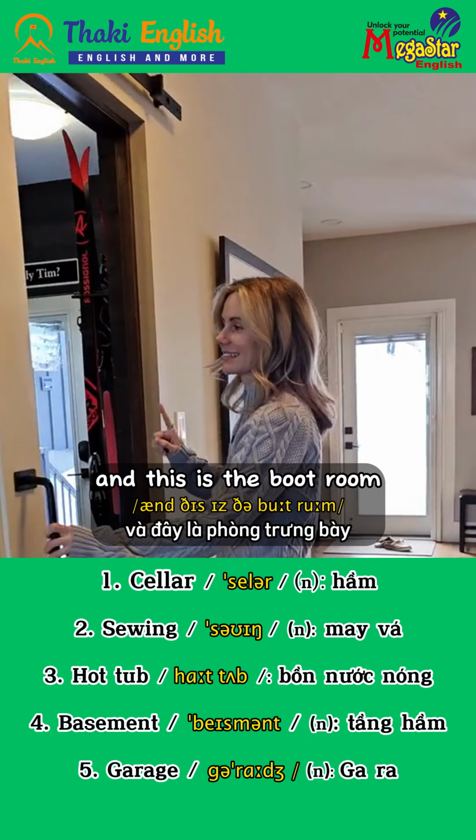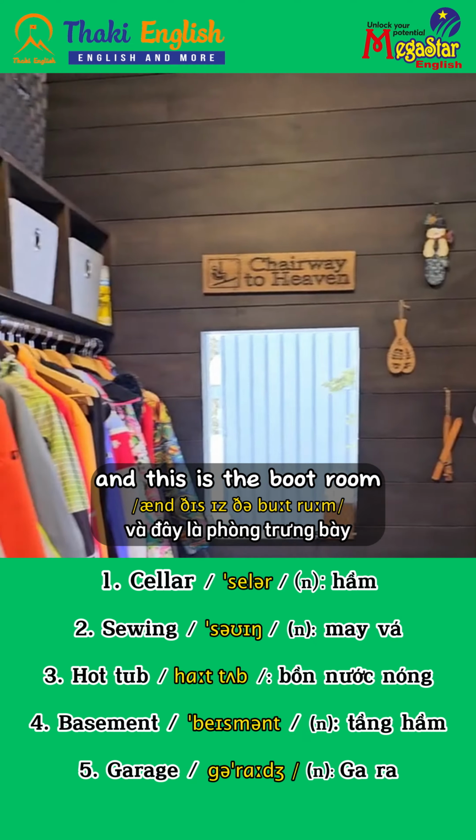Hey guys, let me give you a tour of my parents' house. This is the kitchen. This is the living room. And this is the dining room and dining table. This is my dad's office. This is the reading room. This is the wine cellar. And this is the boot room.